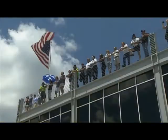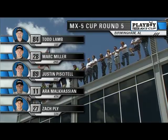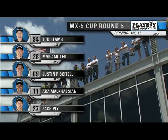Paramount Cajun in fourth has opened up about 5 car lengths now over that battle for fifth. Everyone enjoying the show here at the Playboy Mazda MX-5 Cup from Barber Motorsports Park. Todd Lamb has led all the way so far. We'll be right back.